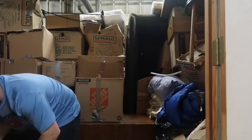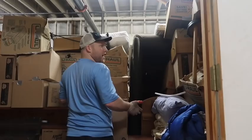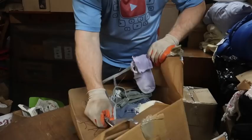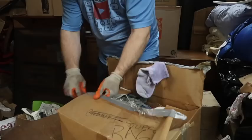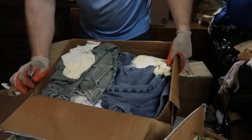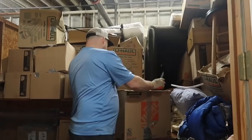Okay. This one says rags. Should we look in it? I don't know. Would you pack rags or just throw them away? Oh, it says kitchen rags. Maybe they mean kitchen towels or dishcloths and stuff. I think a man might have packed this. Could have been distressed rags. Oh, rags for cleaning your car. Those are rags for cleaning and stuff. These are jeans. They consider them rags. They must have had dozens of holes. Let's see what this one is.